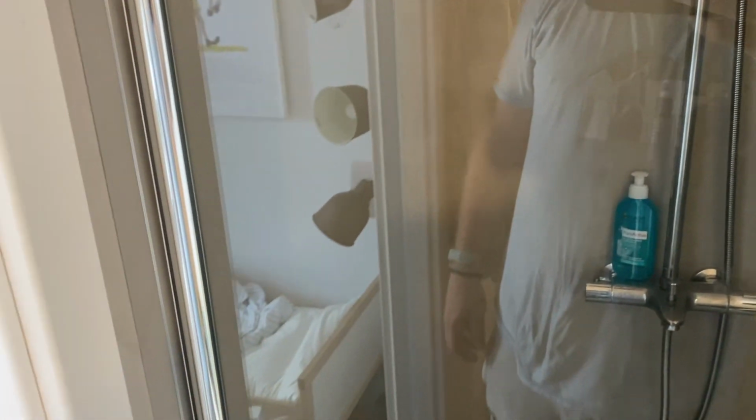So this is another step closer to finishing this bathroom. If I get this door on and the little seal there and actually put in a proper light, then this bathroom will be done. So yeah, much better than a shower curtain.